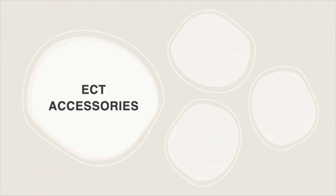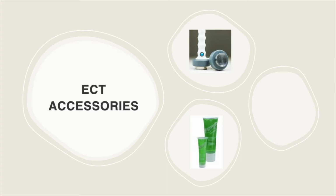There are also a number of additional accessories attached to or required for the use of an ECT device, including the headpiece or treating electrodes with a minimum diameter of 5 cm to avoid burns, an appropriate conductive gel or solution, and a mouth gag to prevent the patient biting their tongue during treatment.